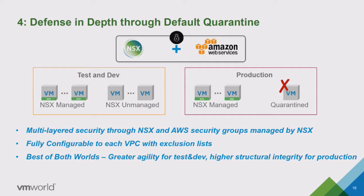So let's say you have a test and dev VPC. VMs are coming up, being deployed, and then they're torn down because the developer is really quickly trying to get his application up and going. In that environment, you can have some VMs that are managed by NSX, and then there are some VMs that are unmanaged. NSX is not deployed, it's not configured, and you can have that. It's a test and dev VPC. I'm securing the VPC from a different standpoint.